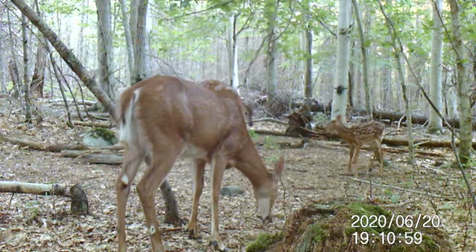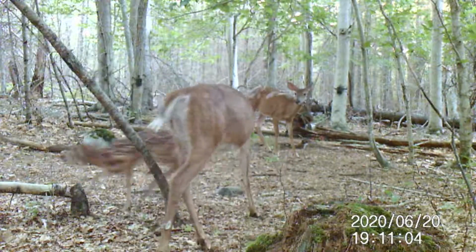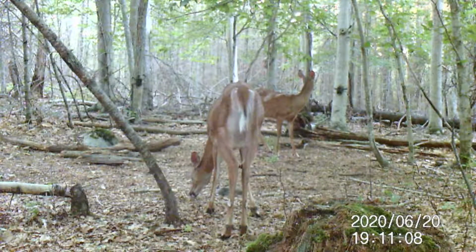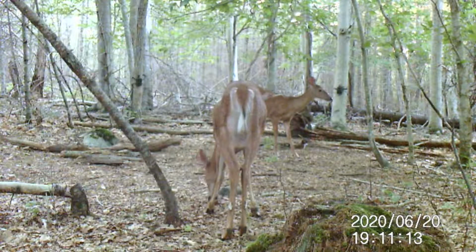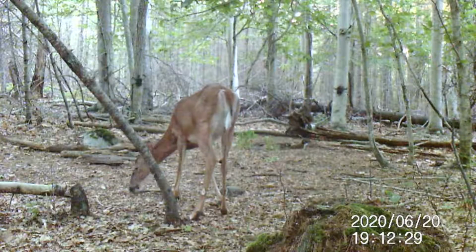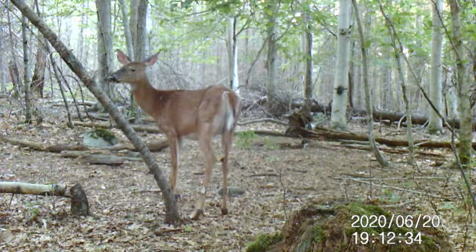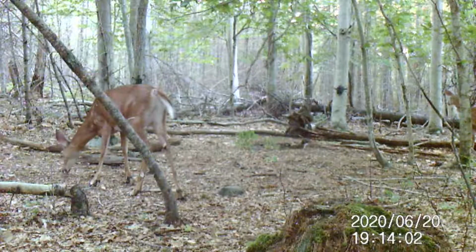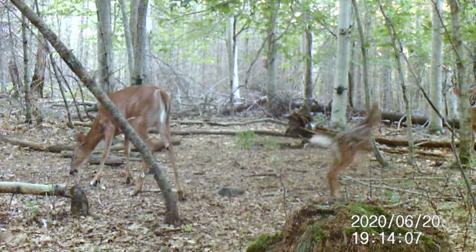This second doe in the scene is the one we call Big Mama. She lost her twins, or her fawns, this year when she had an accident in March. I guess you see how we nicknamed this young fawn the Flash. He's all over the place.